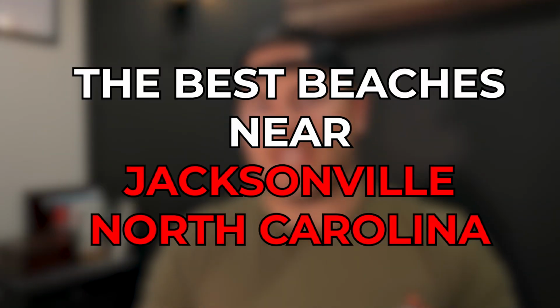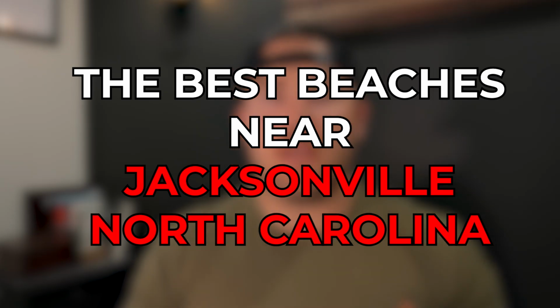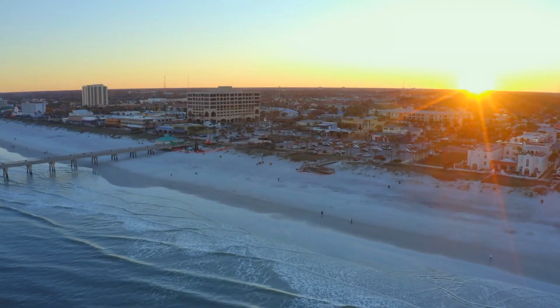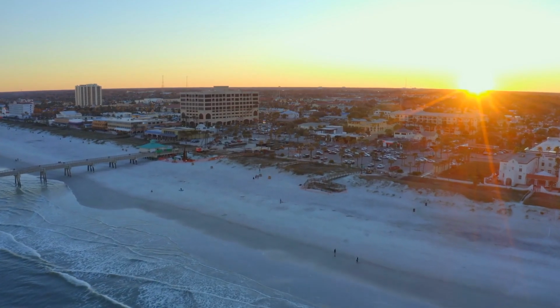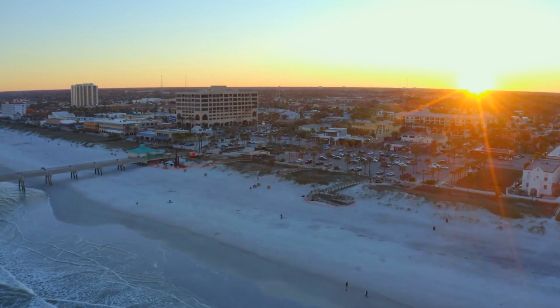But without further ado, today we're talking about the best beaches in or around Jacksonville, North Carolina. Let's hop into it. All right, so Jacksonville, North Carolina, it's a charming coastal town located on the southeastern part of North Carolina and just on the outskirts of what you would consider the Outer Banks. One of the beaches that we talk about is actually technically in the Outer Banks. It's the southernmost part of the Outer Banks.